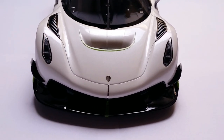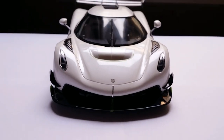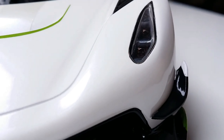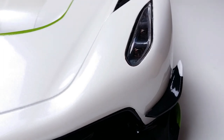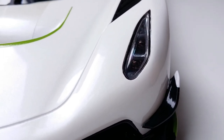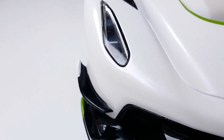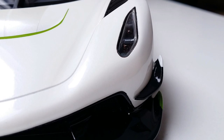Even the Gemeras look more interesting. And we can go all the way back to the CC8S to say the headlights look better. Although if you look closely, you can actually see that it says Koenigsegg on the driver's side headlight. That is so cool. I never noticed that until now. But on the passenger side headlight, it is just a blank DRL strip. So weird that it is only on one side.